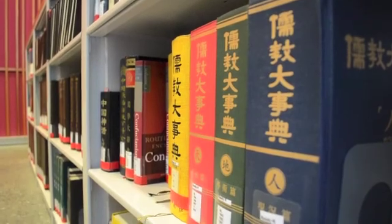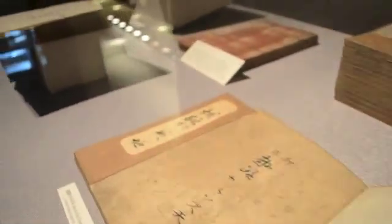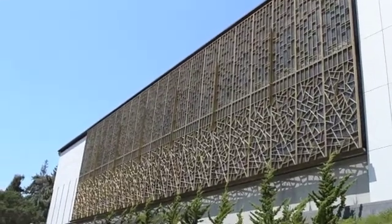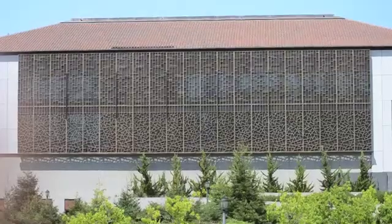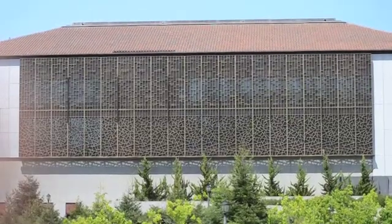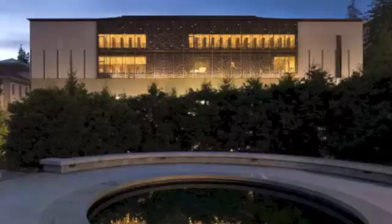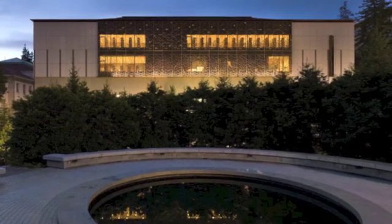The design of the library and the texts within them are not independent of each other. The building is a representation of the Asian culture which it houses through the text, and includes a multitude of Asian architectural elements and design motifs. Large bronze screens cover the library's main facades. Behind them is an irregular arrangement of windows, which only become visible at night when the metal panels turn into a golden veil, much like the light through a Japanese lantern.